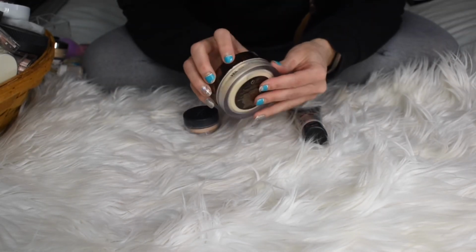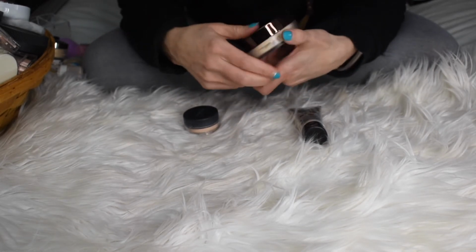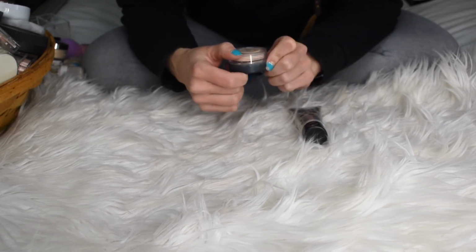This next one here is from Hourglass. This is the Veil Setting Powder. This is that full size I mentioned I picked up after I really loved the mini. This one is not currently open yet because I'm still working on the mini, so I'll put this in the back of my drawer.